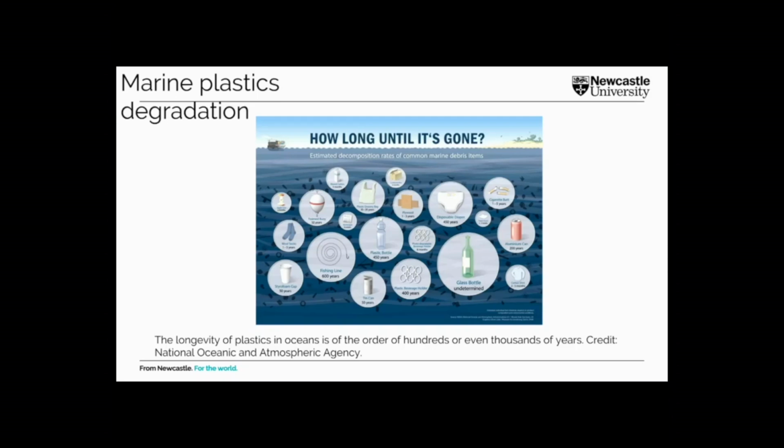Goodness knows what the state of NOAA will be under the Trump administration. I suspect their budgets are going to be highly constrained over the next 4 years, which is a great pity because they do a fantastic job, I think, in the public outreach of their science as well. So let's just keep our fingers crossed that NOAA can survive the next 4 years.